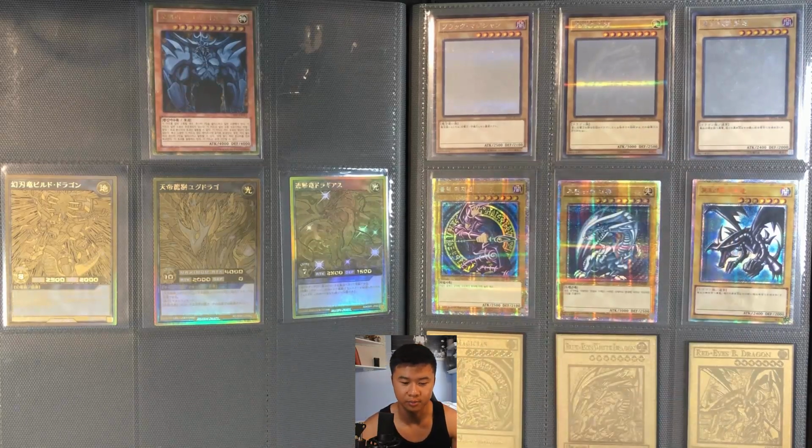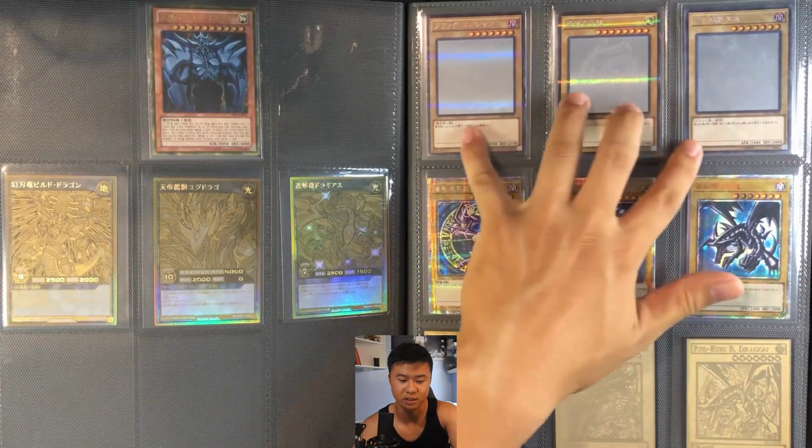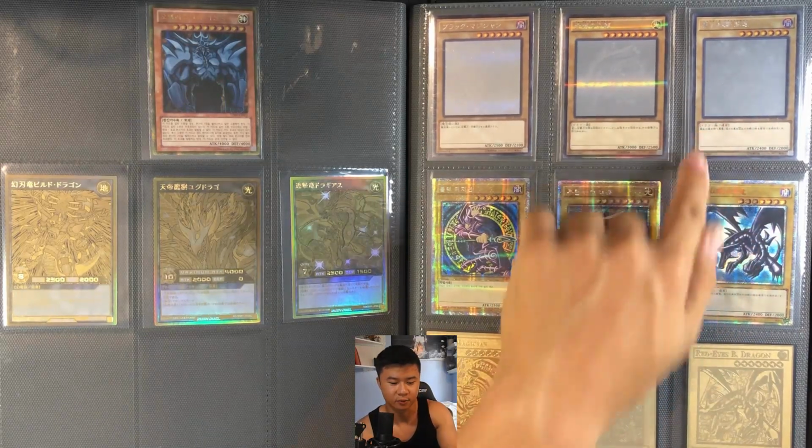And then the main part of it is this right-hand side. We have the Ghost Rares in Japanese as well that I bought individually each. Red Eyes being like $200, a little bit over $200. So the most expensive one.